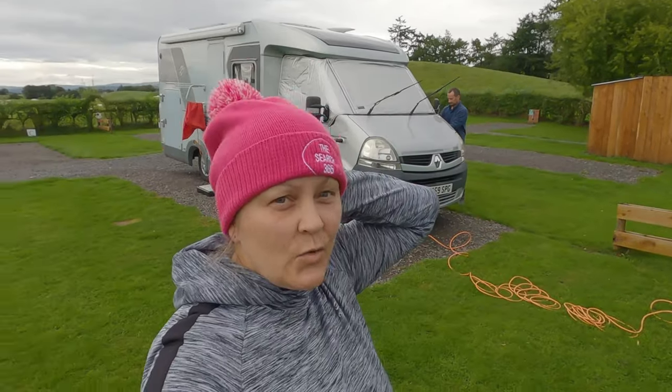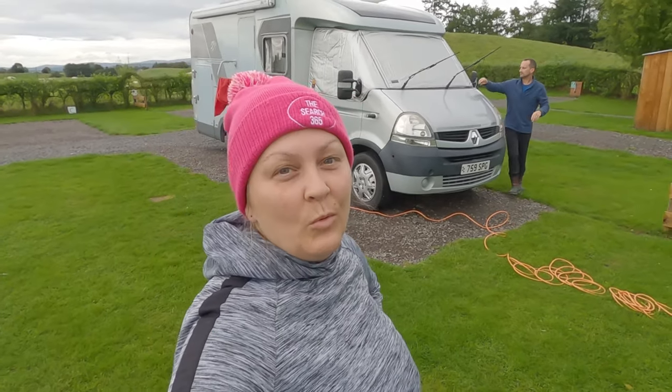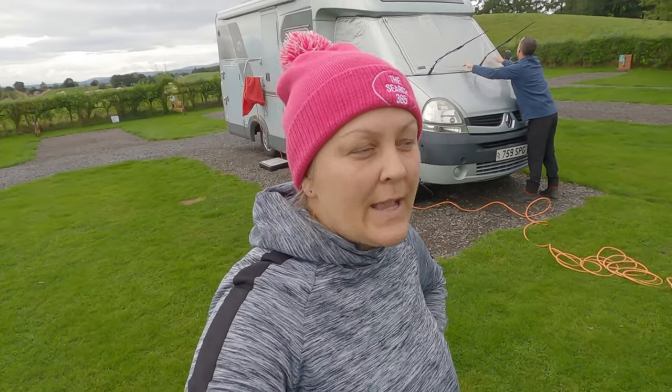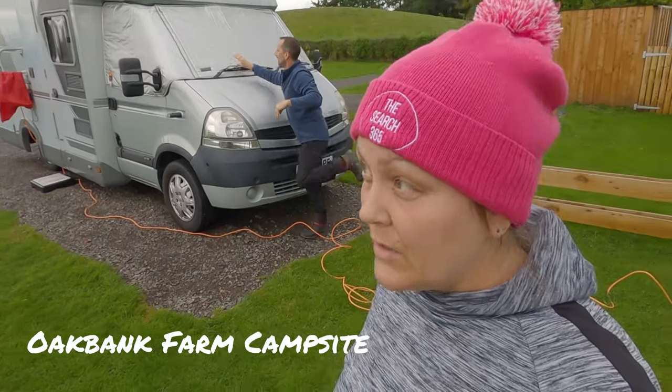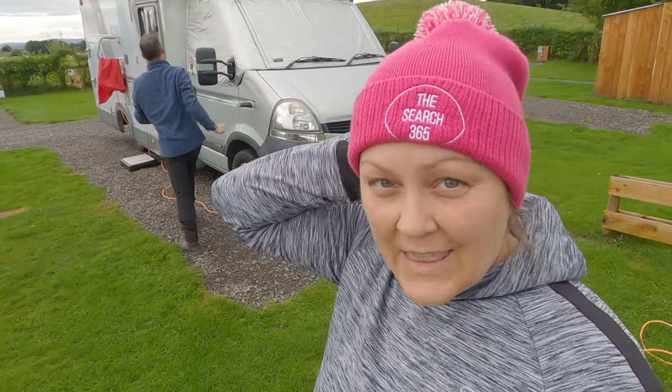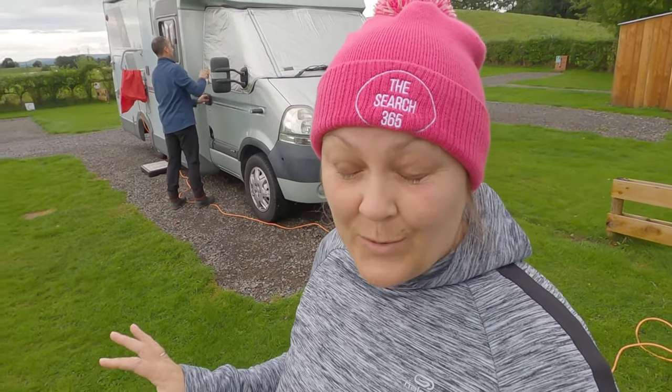So it's finally stopped raining. We made it up to our new little farm campsite called Oakbank. It's not far from the castle that we're going to try and go to either tomorrow or the next day, depending on the weather. And there's mountain biking at this castle as well, believe it or not. So we're going to check that out too.